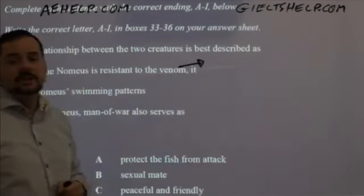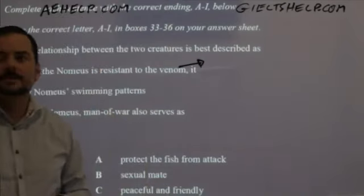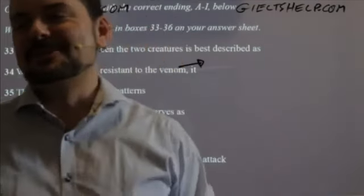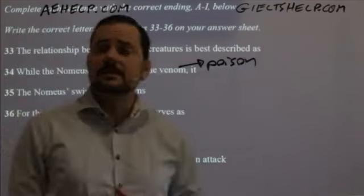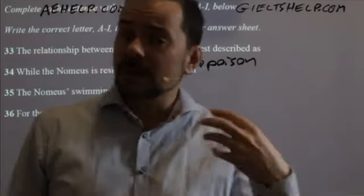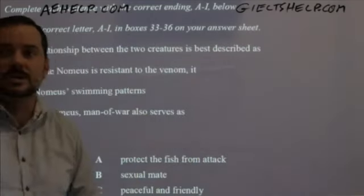Okay, so 34, while the Nomius is resistant to the venom, what's another way to say venom? Okay, this is where definitely some vocabulary comes in helpful. So what's another way to say venom? This is a little bit easier, I think, than my last question. Yeah, very good. Poison. Okay. So at home, when you're doing your reading exercises, you definitely want to paraphrase, find different ways to say these words. You're building your vocabulary. You're also getting a deeper understanding of the passage, and you're training your brain to process information. Okay, so very good.